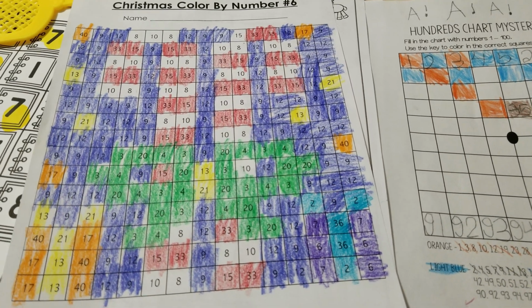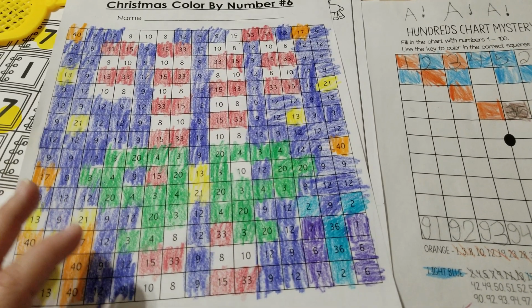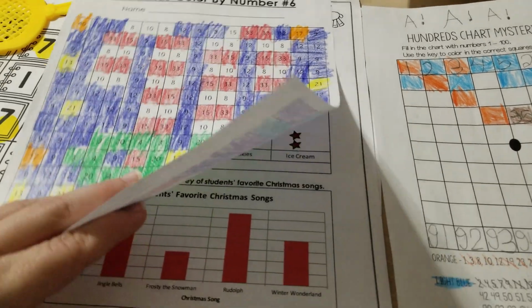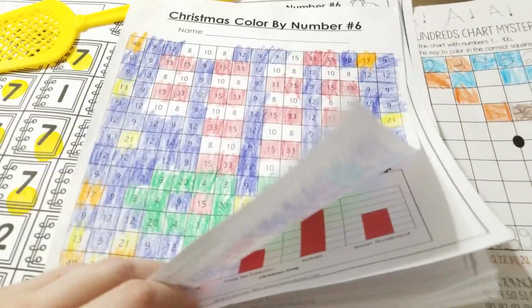My daughter actually said, "Oh, it's a candy cane." I'm like, "What are you talking about? I don't see it." But now I do. So she was right and I was wrong. I had no idea what it was.